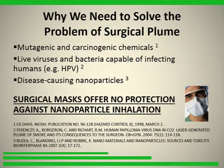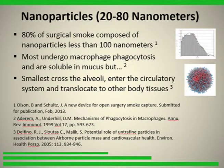As well as the next topic that we want to talk about, and that is diseases caused by nanoparticles and the fact that your surgical masks do not offer protection against inhalation of those nanoparticles. We've already mentioned that 80% of surgical plume is, or rather are, nanoparticles. We've mentioned that they undergo macrophage phagocytosis when they enter the alveoli and become part of the phlegm that is removed by a process known as the mucociliary elevator, which carries it up and out of your respiratory tree into your GI tract, where all these materials are eliminated.